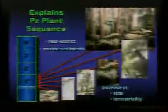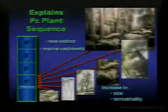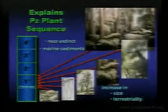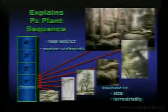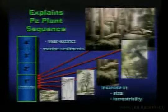Plus, when you get over here to the coal deposits, as you probably know, the coal deposits above and below the coal are marine shales. They're invariably preceded by marine shales. The footbed or the seat bed for coal is almost invariably a marine shale. And there's almost invariably a marine shale above it. And when you have seams in the coal, they've often got marine fossils in them.